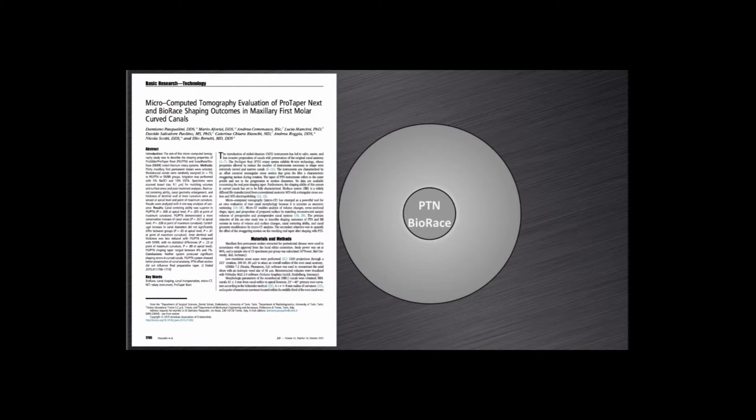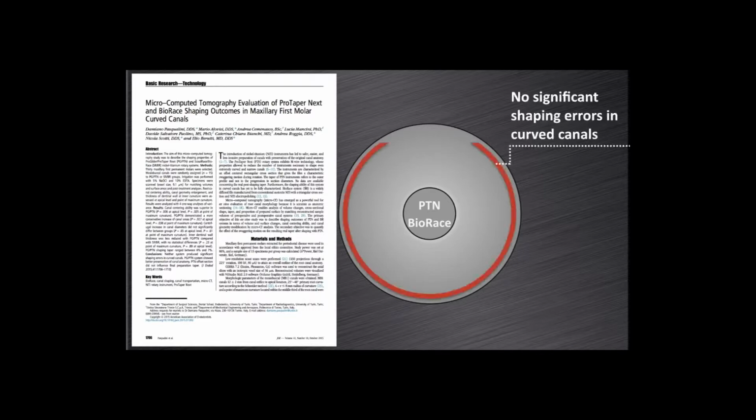Another interesting and more recent study was done by Pascolini et al. in 2015. This was also a micro-CT study where they evaluated the shaping ability of ProTaper Next and the BioRace system in maxillary first molar teeth with curved canals. They made three important conclusions from this study. Firstly, that neither system produced significant shaping errors in curved canals.